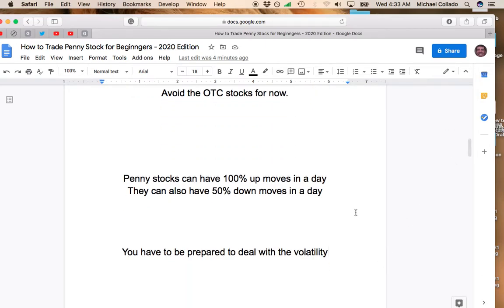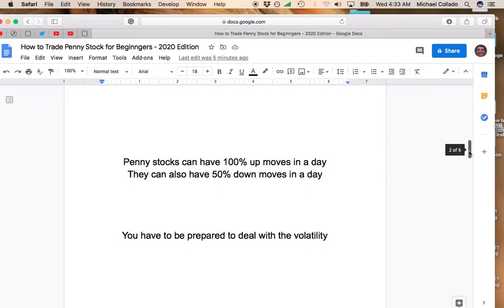So for instance, if you own a regular stock like Apple, you accept the fact that Apple can move up 2% in a day and it can move 2% down in a day. On occasion, Apple can move up 5% in a day, and on occasion, it can move 5% down in a day. When you deal with penny stocks, you almost have to multiply that by 10, where a penny stock can move up 20% in a day and move down 20% in a day, and on occasion move up 50% in a day and move down 50% in a day. It's almost like trading an option, except you're using a penny stock.